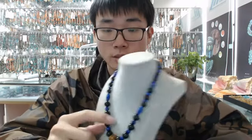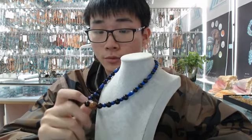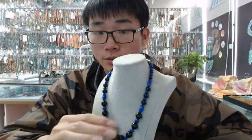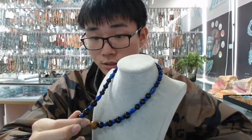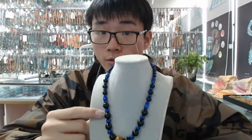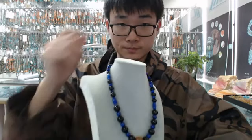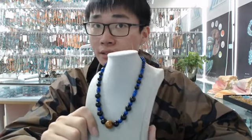We take some light blue and black components. Round beads and rice beads, round beads in black onyx, and the rice beads in light blue. This very dark blue component is kind of lapis, natural lapis we got. It all looks very nice.